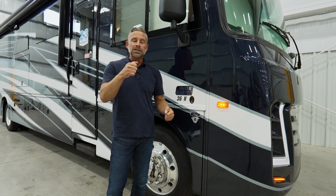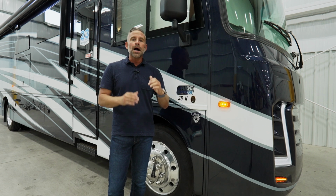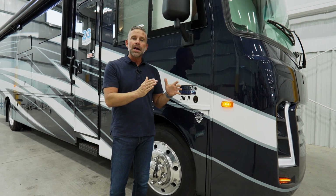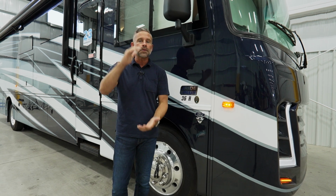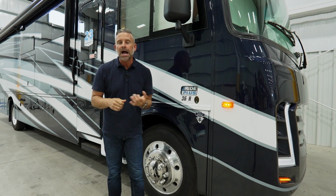So you start to do a cloverleaf and get a little bit of body roll. One shock valve will open up and let just a little hydraulic fluid through. If you're going down the road and you hit that big pothole, both valves open up, put a lot of hydraulic fluid through to give you the comfort you need. So first of all, the Koni FSD shocks.